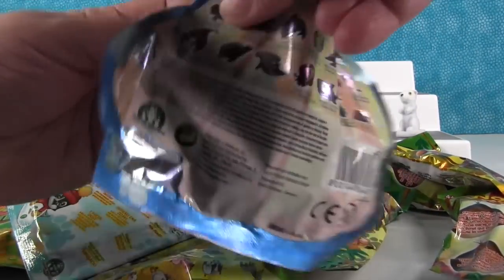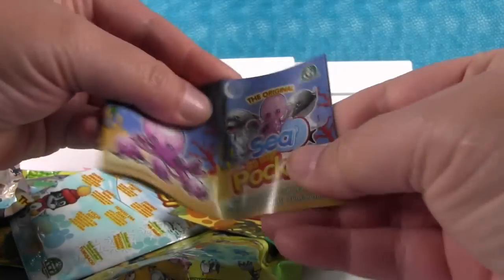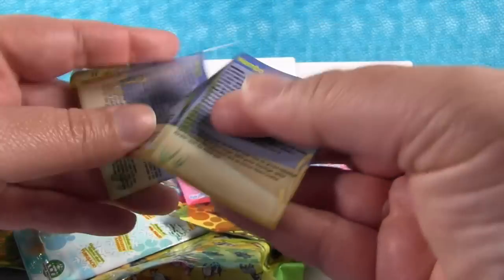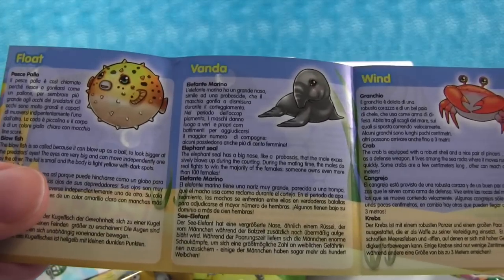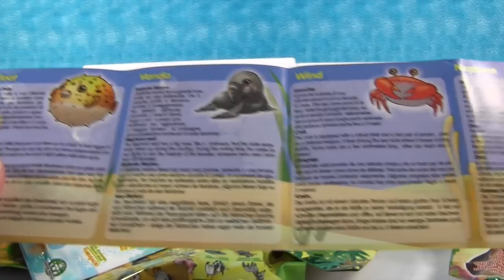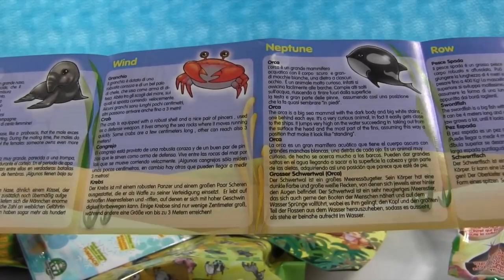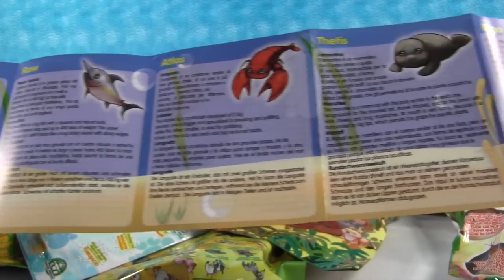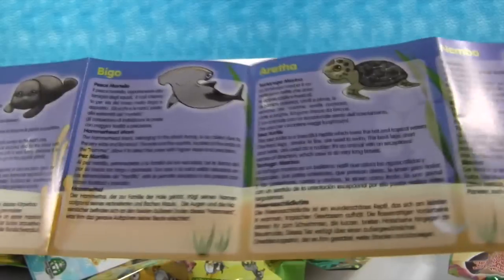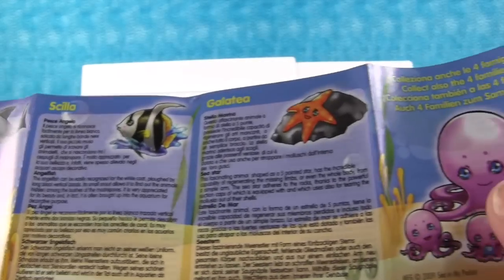All right. We have a checklist. Oh, look. This bag's funny because it's skinnier at the top. Okay. Let's look at the checklist first. Sea in My Pocket. Oh, goodness. There's a lot. Now, these guys do have names. Do they? Uh-huh. I don't see their names. Their names are up there. Oh, yeah. Look at that. They do have names. I like Nimbo. Look at the shark. He's awesome.